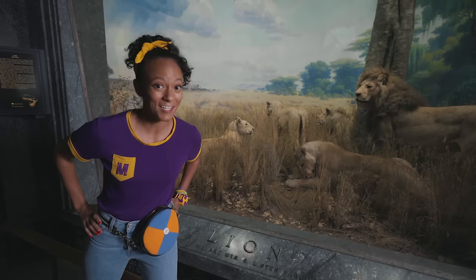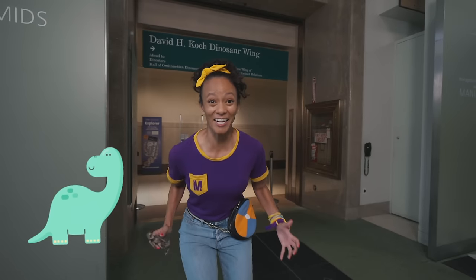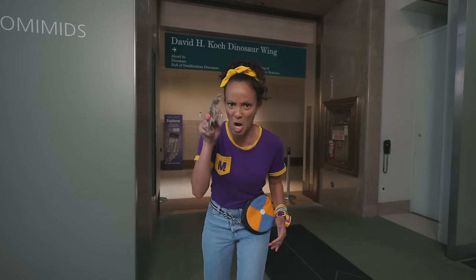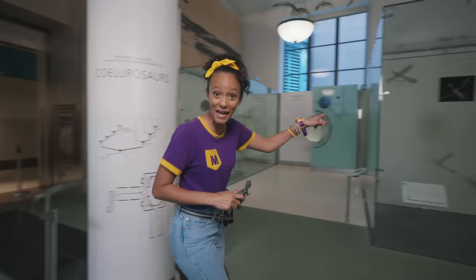Will you keep looking with me? All right, come on. Wow, we're in the dinosaur room. There has to be a T-Rex here, right? That means yes. Let's keep looking. Oh, there's a dinosaur over there.